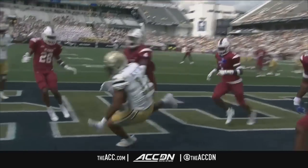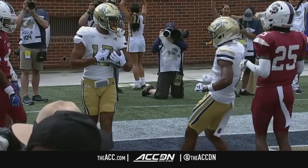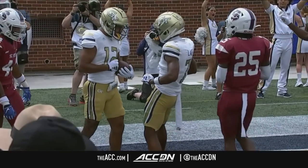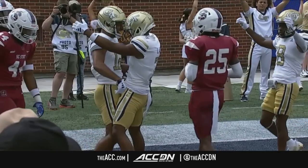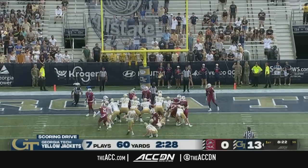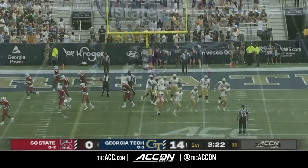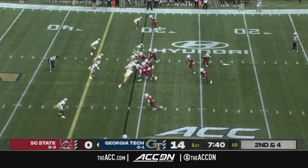Once again, that's trust in your offensive line. They're going to give you the time that you need. And when you've got a new quarterback coming in, this is just his 2nd game of live action with this offensive line. 7 plays, 60 yards in just under 2.5 minutes. Had a great week of practice.